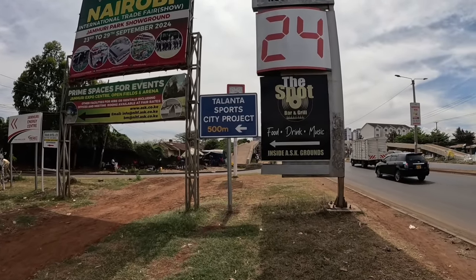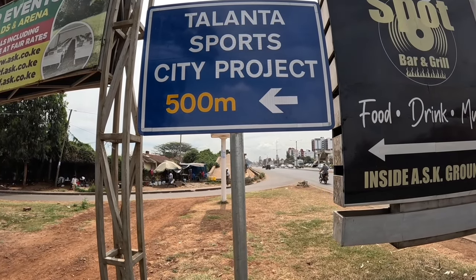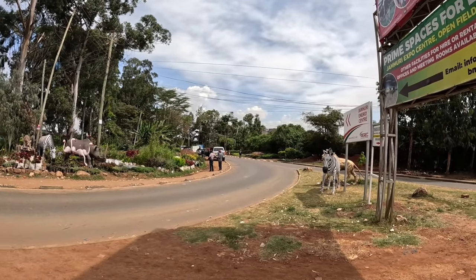See a signpost here. Talanta Sport City Project. 100 meters. It's on the other side.